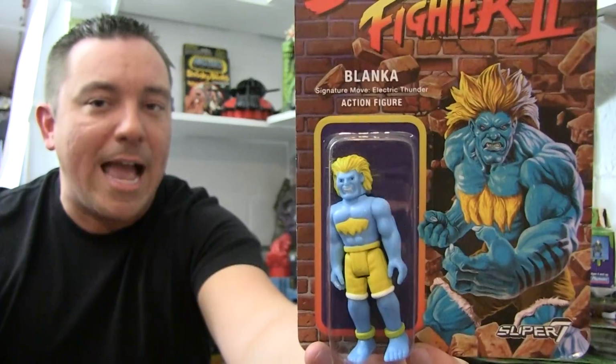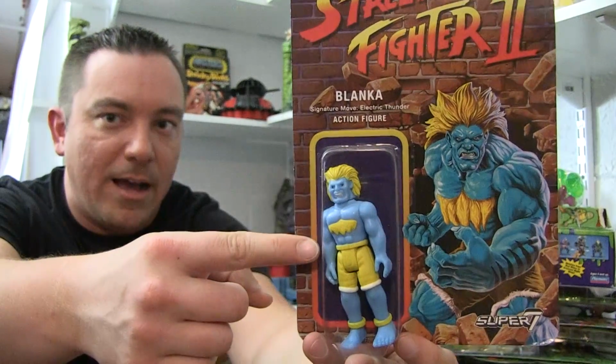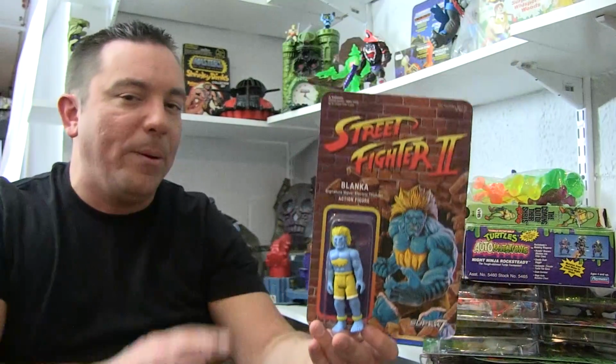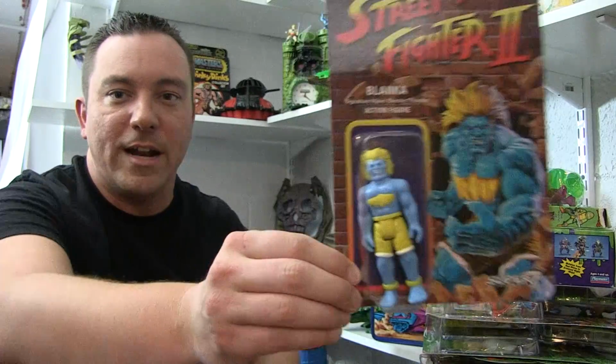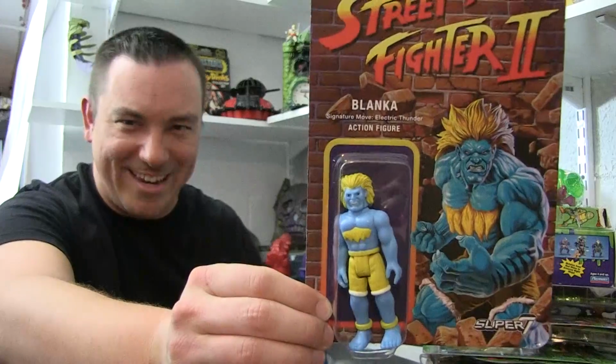So I reviewed the actual regular release of these. If you haven't already watched it, go check it out. But the blue one's cool. I also love the card art on these. So I opened all my other Street Fighter ones. I might leave this one in the package just so it shows off the cool artwork and everything. It might just make for a really cool little backdrop in the display. So we'll see. But really cool.